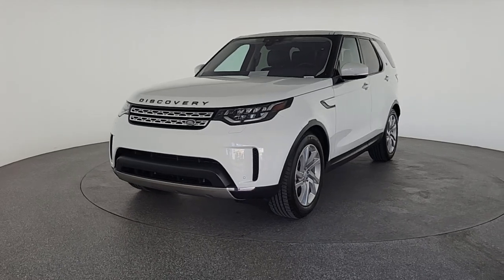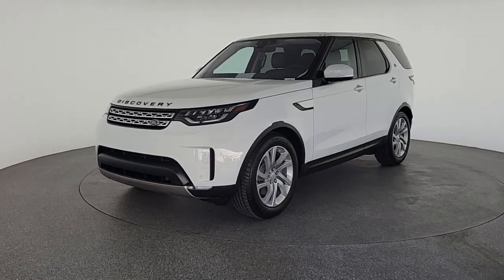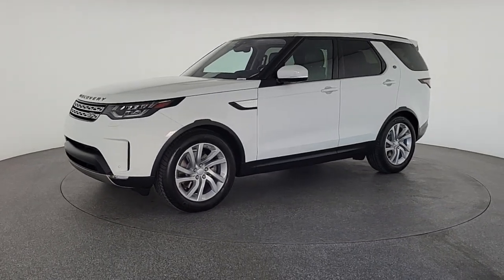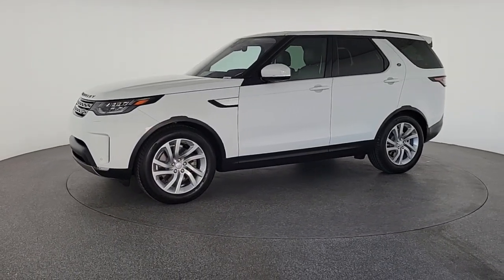Engineered to go anywhere in upper crust luxury, this large SUV keeps you connected, secure, and more than comfortable so that you can make the most of whatever the journey has in store.